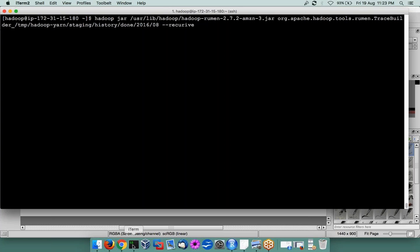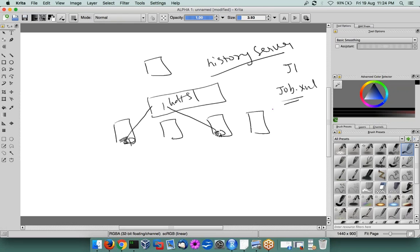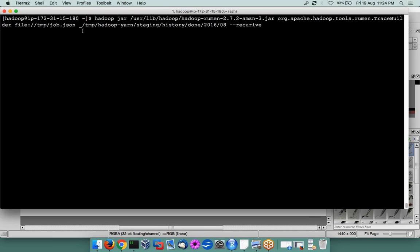TraceBuilder, and I will give a name of a file, any file location, let's say /tmp/job.json. So what it will do is collect all the logs from this directory. If I don't give recursive, it will just look in this directory, and if there's nothing, it will give you an empty file. But if I give the recursive option, it will go into each directory, look at the history file and the job XML file for each job, create a JSON out of it and store it at this location.